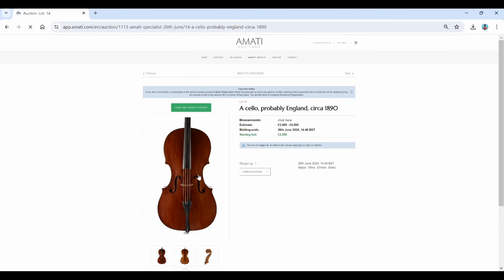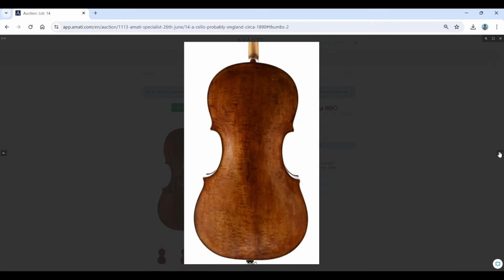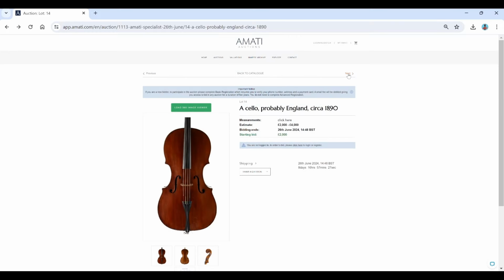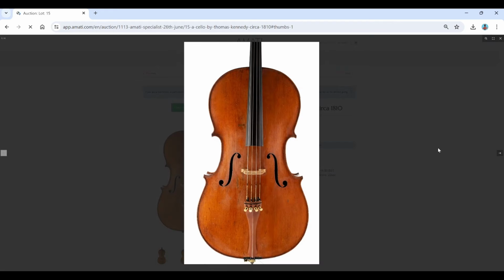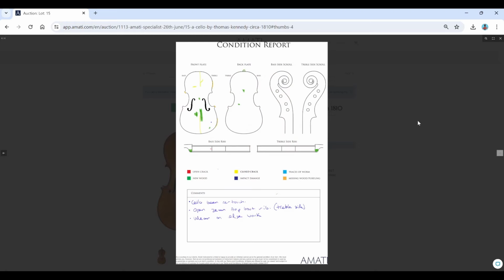Cello probably England, 1890. Kind of curious back on that. Scroll. Cello by Thomas Kennedy, circa 1810. Always kind of quite nice instruments, Kennedys.